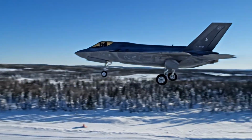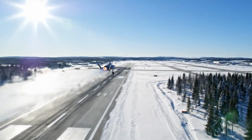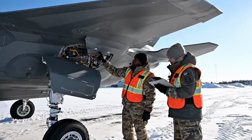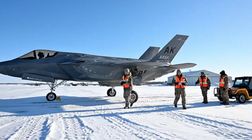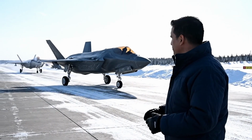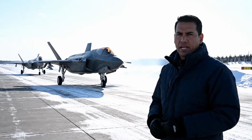In the unforgiving cold of Alaska, the F-35 demonstrates its raw power, executing a low approach over the tree line. Preparing the advanced F-35A for deployment involves careful procedures. The ground crew conducts thorough inspections. The readiness of these deployed aircraft is paramount. As you can see, the F-35As move collectively, prepared for any contingency in this winter environment.